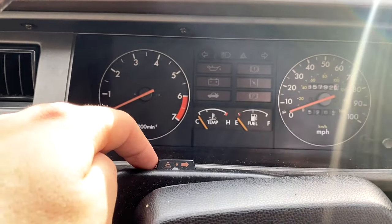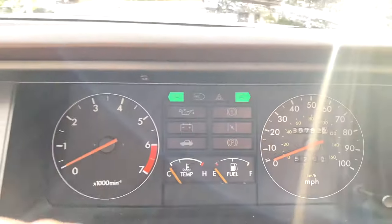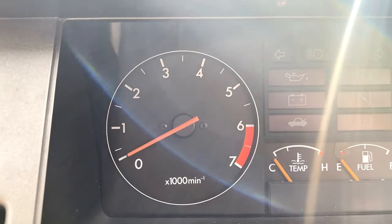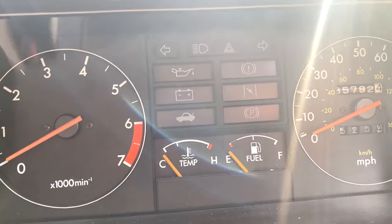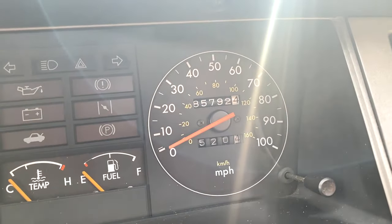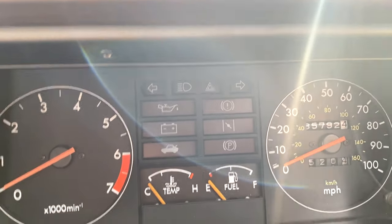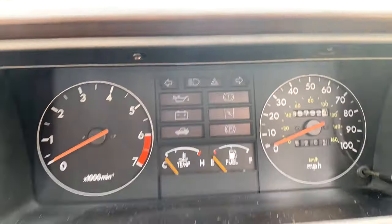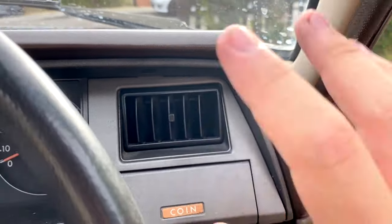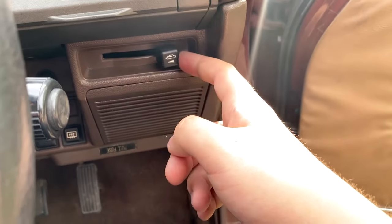We have our little hazard switch here that you just switch over like that. Ooh, very, very nice. And yes, we do have our tachometer there. We've got our coolant temperature, our fuel gauge. We've also got our speedometer there and all the warning lights galore in the middle. Nice and clear as well, which is nice. We've got a nice little air vent there again. We've also got a coins tray. Very nice.